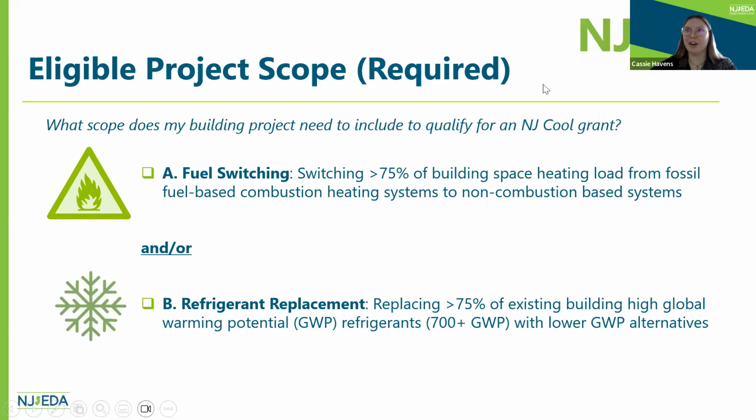Okay, got it. Are you guys seeing the fuel switching and refrigerant replacement slide? Yep. Okay, great. Sorry for the technical difficulties.